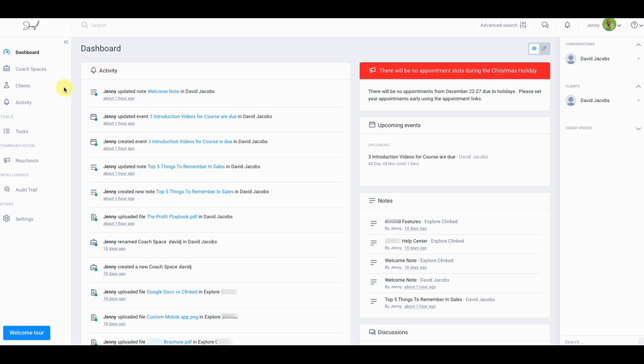So these are client portals. This is the dashboard. What you can do is rename this whatever fits your business. So you can rename this clients. You can name this business spaces. I named mine coach spaces because I wanted to be where I have my clients at, and these are the coaching spaces that I do inside there.